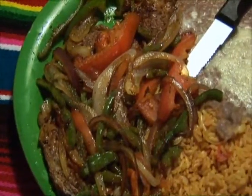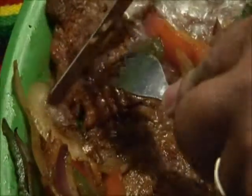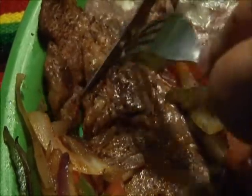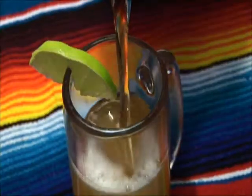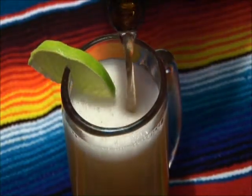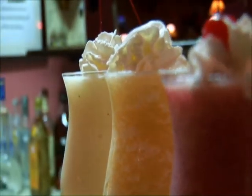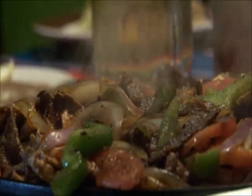For steak lovers, there's lots of choices, like this beef steak a la Tampiqueña, a delicious T-bone steak grilled with onions, bell peppers, and tomatoes, and served with Spanish rice, fried beans, salad, and a tortilla. You'll also find a wide choice of domestic and Mexican beers and mixed drinks, including daiquiris, pina coladas, and margaritas. Mi Hogar has two locations, this one in Norfolk and a new one on Battlefield Boulevard in Chesapeake. The food is delicious. The service is great. Try them out. You'll be glad you did.